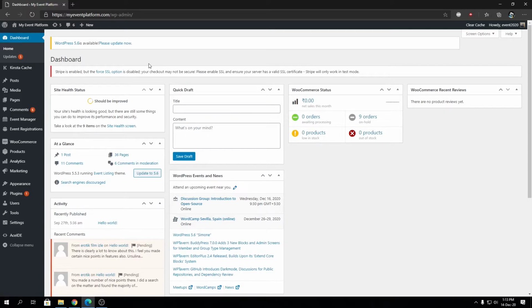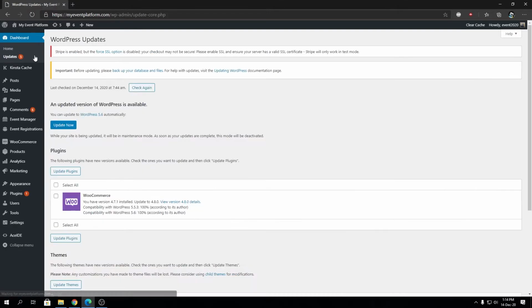So this is how you update the WordPress environment. This is going to be a little demonstration as well. A banner will be available over here in the dashboard whenever a WordPress update is available. We can click here or we can go to updates, and then we will be able to update our version from here. It says an updated version of WordPress is available. We can update to 5.6 automatically. So we can click update now and it will go ahead and update the WordPress version in this website. But I'm not going to do that because I need to do some testing with the version I am on.